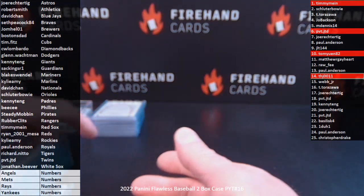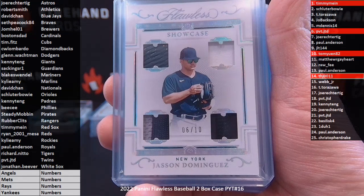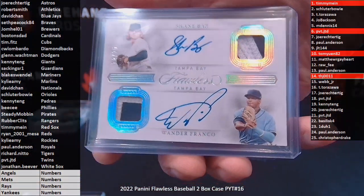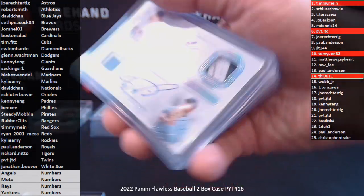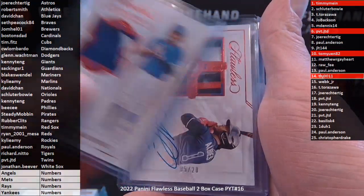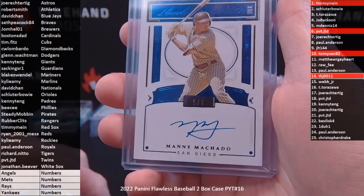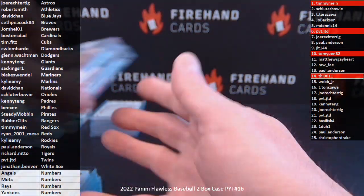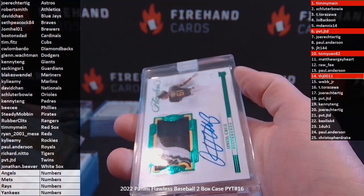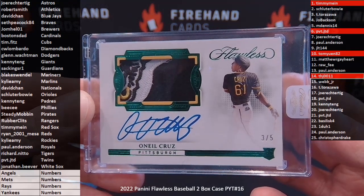Box 2. O'Neill Cruz to 25. Jason Dominguez to 10. Jackson Merrill to 15. Dual of Shane Baz and Wander Franco to 25. Lance Berkman to 25. Orelvis Martinez to 20. Ozzie Albies to 20. Manny Machado out of 7. The jewel was a legend, gold to 10 of Stan Musial, and an O'Neill Cruz emerald rookie patch auto horizontal 3 out of 5. And that is it for our break.